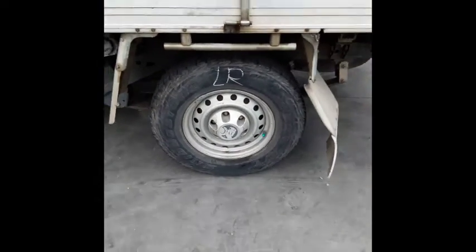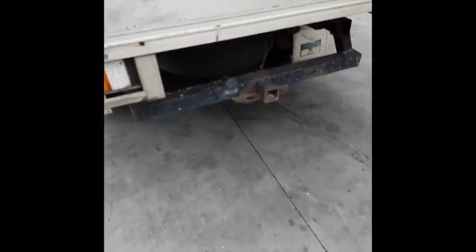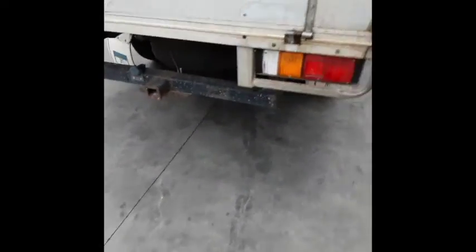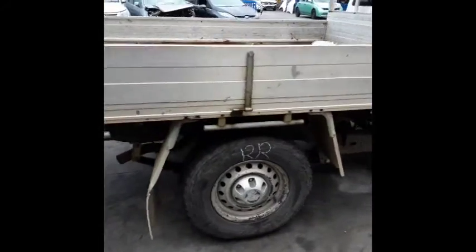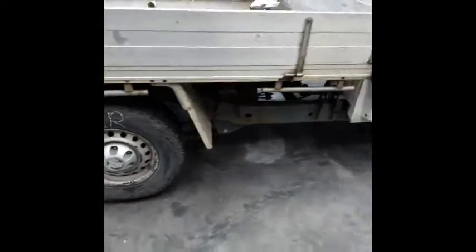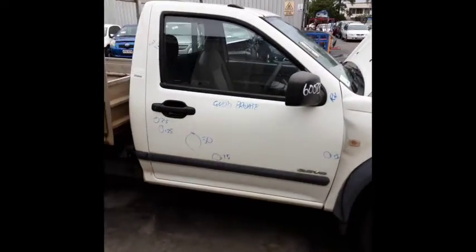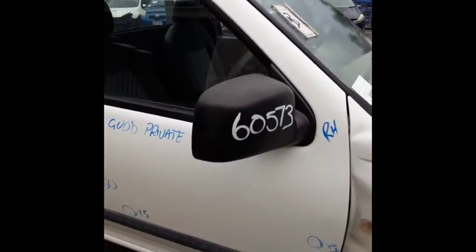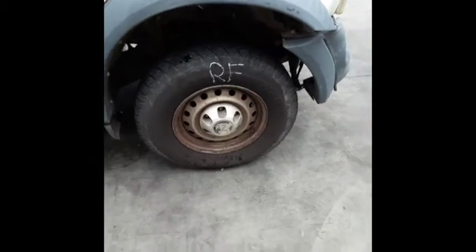Left rear 15-inch steel rim with a good tyre. Factory fitted tow bar supplied with all bolts, brackets and loom. Right rear 15-inch steel rim with a good tyre. Right door has a couple of small dents. Right manual door mirror. Right front 15-inch steel rim with a good tyre.